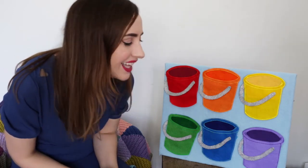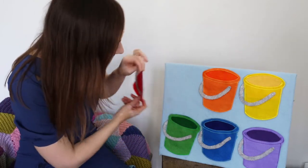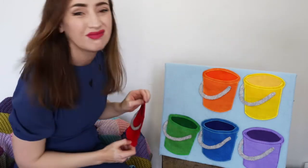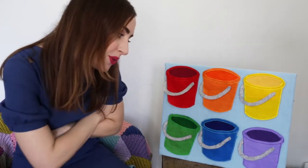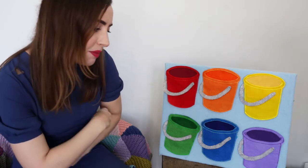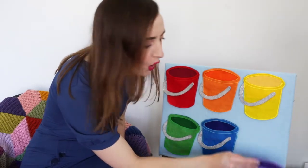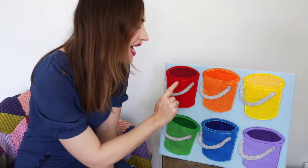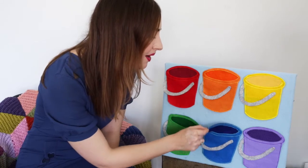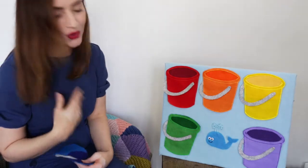Little blue whale, are you hiding behind the red pail? Nope. Little blue whale, are you hiding behind the purple pail? No. Little blue whale, are you hiding behind the blue pail? Yay! There you are! I thought I'd lost you.